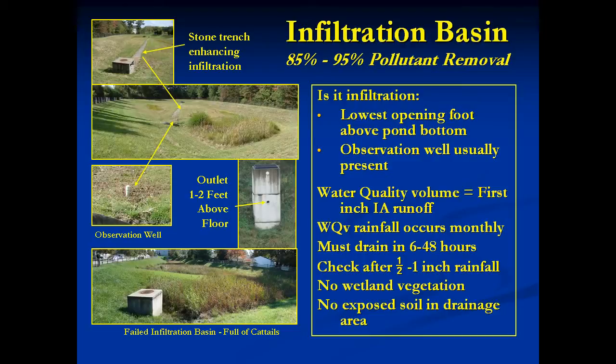Infiltration basins are constructed on sandy soils, which allows runoff to quickly percolate through the bottom of the basin. At first glance, infiltration basins look like the worthless dry extended detention ponds. However, infiltration basins usually have white plastic observation wells to ensure that underlying soil is drained completely in 2 or 3 days.